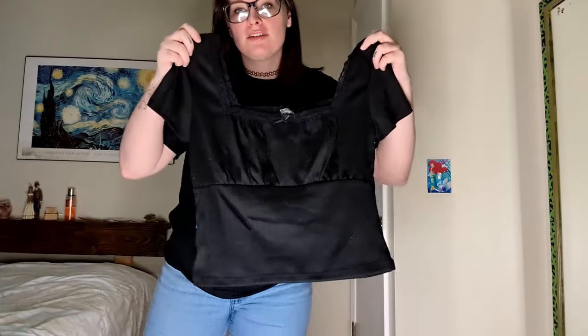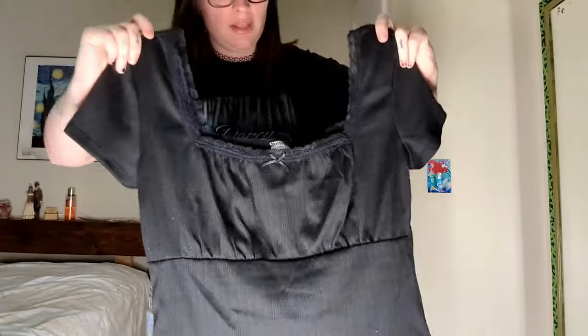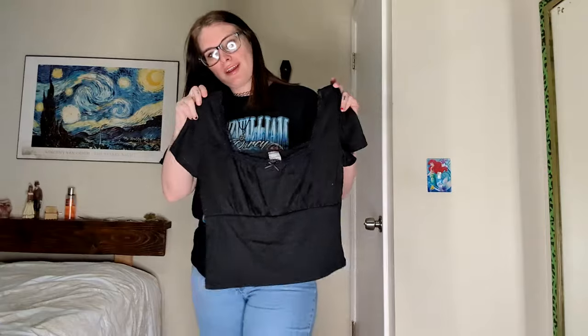Now you have this really cute black top. I did get this in a bigger size than I am, but it still kind of fits and it still looks good. I got this on the clearance spot. I got a few of these on clearance. I think this one and then the green top was clearance. All right, let's put it on.